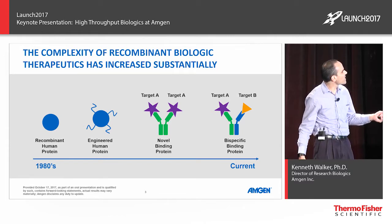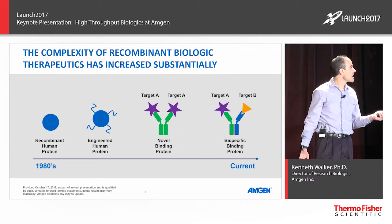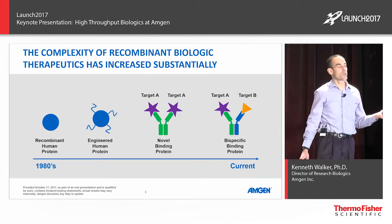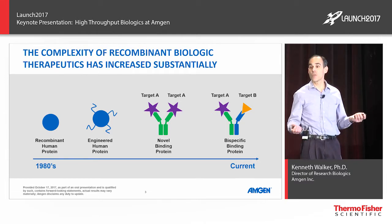And this is kind of where we stand right now, where the pipeline is full of molecules like this. There's like 60 therapeutic antibodies in the clinic and quite a few on the market. But when you go to this stage here, they're just entering the market now, and there's a whole bunch in the pipeline. And these are much more complicated because you have the two human proteins here, which are the target, but they're two different proteins.